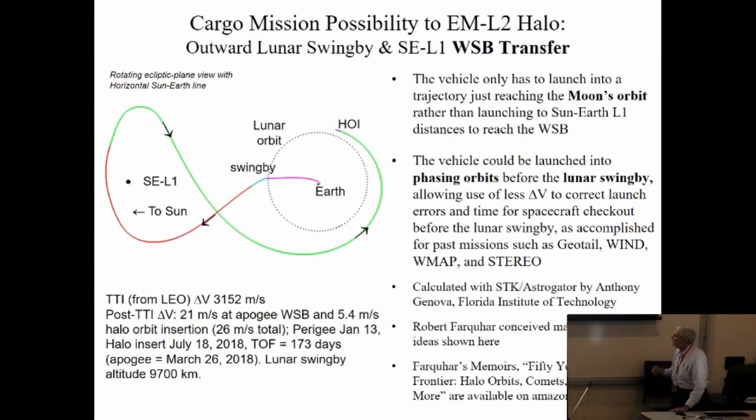But just going on, cargo missions can more easily get to the moon using a weak stability boundary transfer. This shows the LV is involved. Belbruno published these ideas. We used it in effect a little bit with ISEE-3, but other missions have used it more.